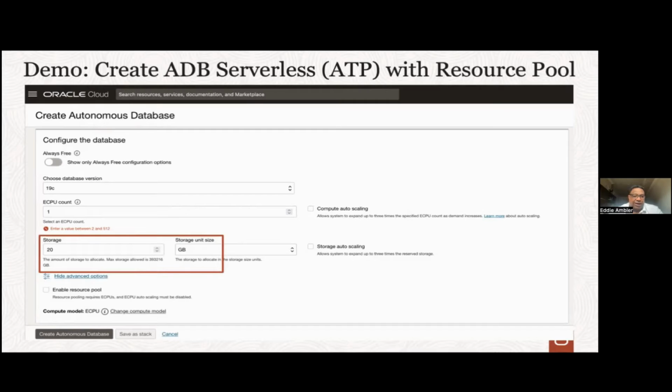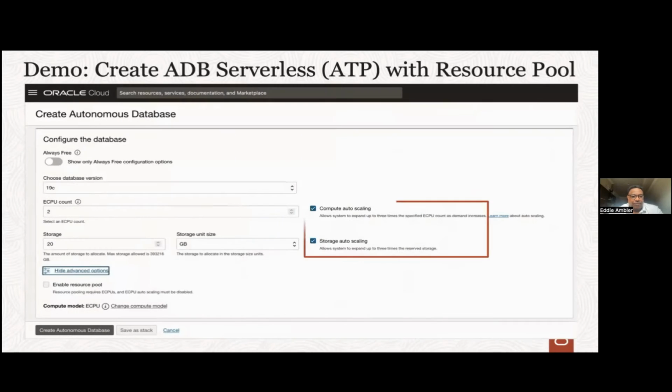So we go ahead and define the amount of storage that we want. Notice that we could start our allocation at 20 gigs. And we can define whether or not we want compute auto-scaling or storage auto-scaling to be turned on for a standalone autonomous database.